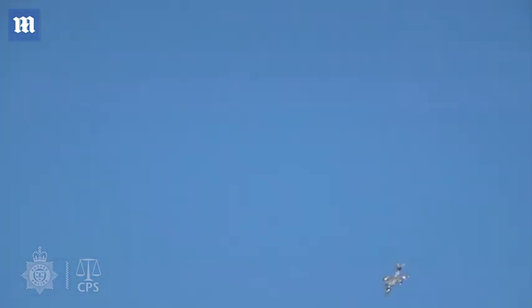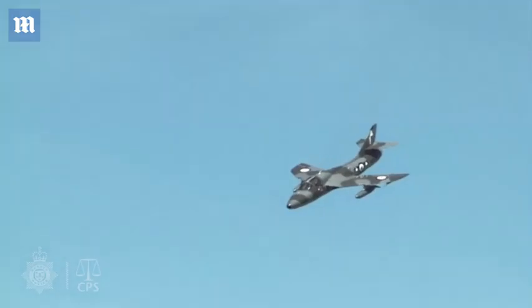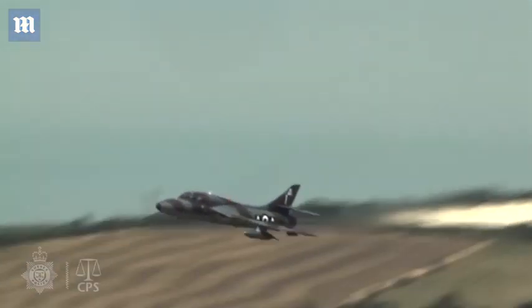That is such a beautiful airplane. Notice the humidity in the atmosphere. For the first time, we've seen some cloud forming off the wings. Ooh.